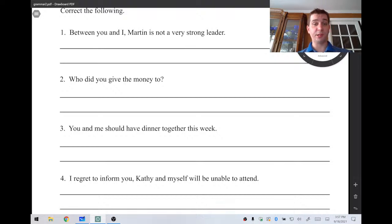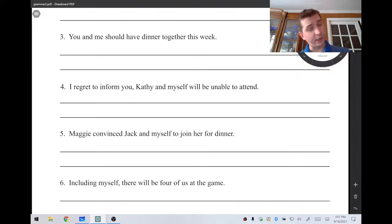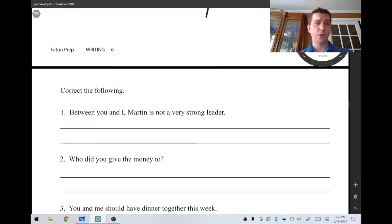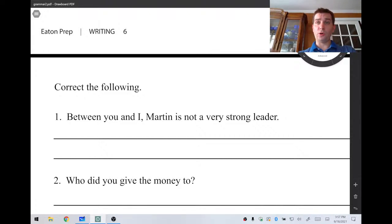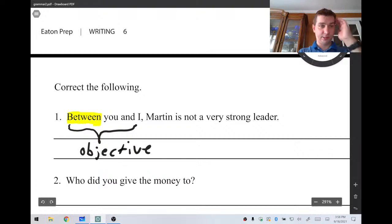Prepositions. Some of these sentences may end on prepositions. You can't do that. And they may incorrectly utilize the object of the preposition. So remember that rule. Let's just take a look at the first one. The sentence says, between you and I, Martin is not a very strong leader. The word between is a preposition. I'm just going to highlight it. I know that there's something called the object of the preposition, which means that everything in our prepositional phrase must be in the objective case, not the subjective case.